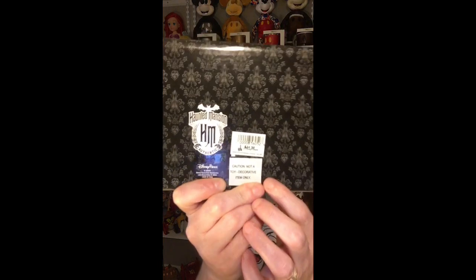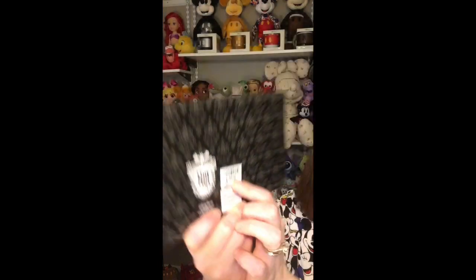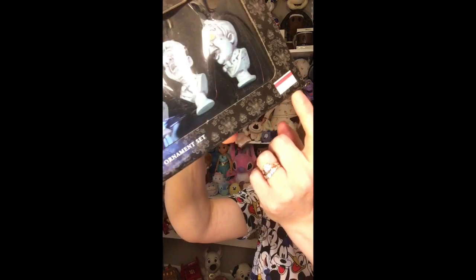So they have a little bit of everything, and you can see on the back, maybe you can see, it has the price right here, and the parks price tag says $34.99, but at my Disney store it was, can you even see this? Okay, I'm going to have to turn this lamp off, but anyway, it says $12.99 on it, so that's how much we paid for it, plus I had a coupon. So yeah, I got the Haunted Mansion ornament set.